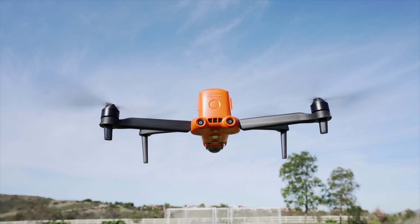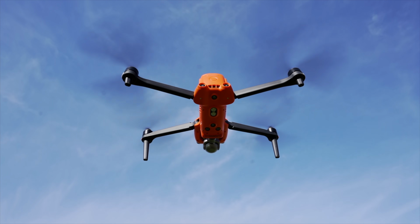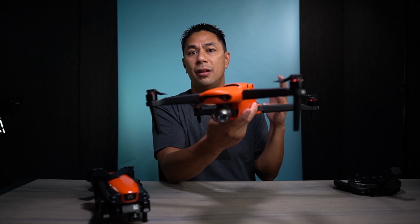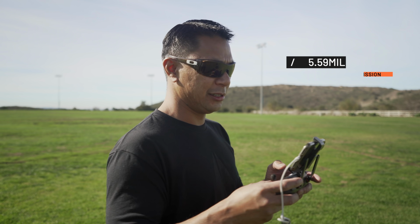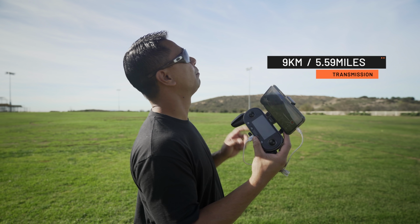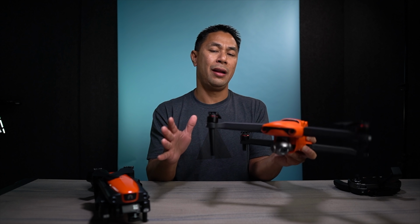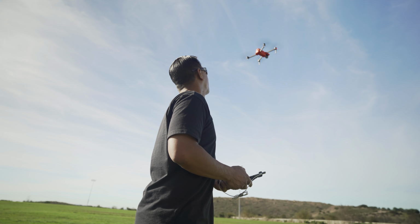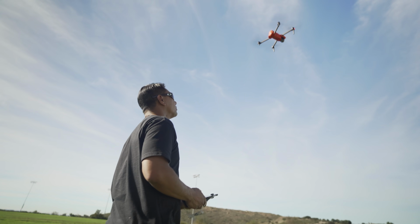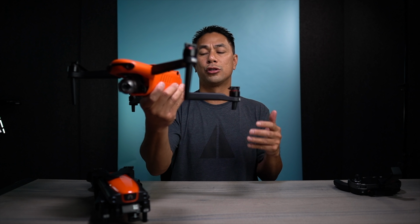Even if it's a fraction of that 40 minutes, even if it's 30 minutes flight time, that is a long time to be up in the air, even if you're able to get 30 to 35 minutes out of it. And not even just that, they are also saying that transmission wise, you can fly this up to 9 kilometers, 5.5 mile rated distance. I'm not gonna do a distance test on it. With the fact that it's rated for 9 kilometers, which is a little over 5.5 miles, that means I can more than likely confidently fly it out a mile, 2 miles, 3 miles, as long as I have good line of sight and connection with my remote control and the drone.